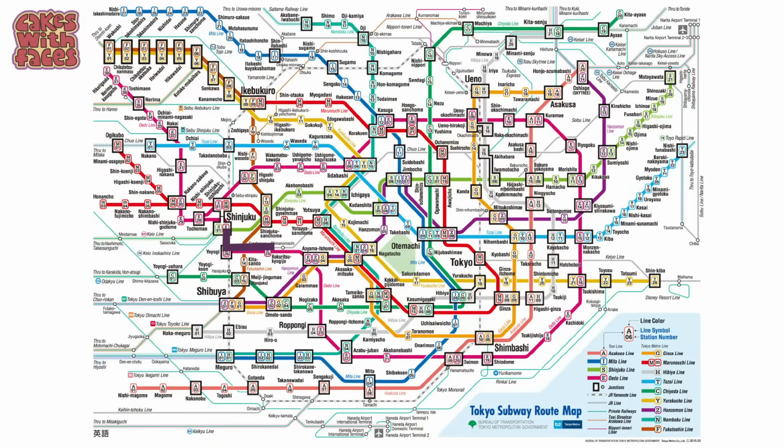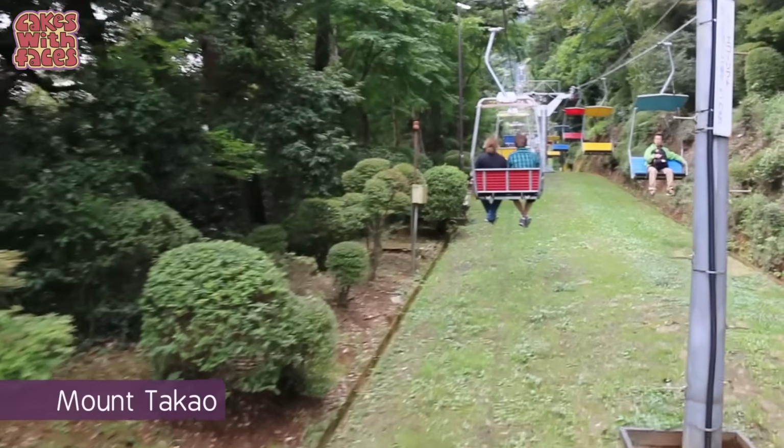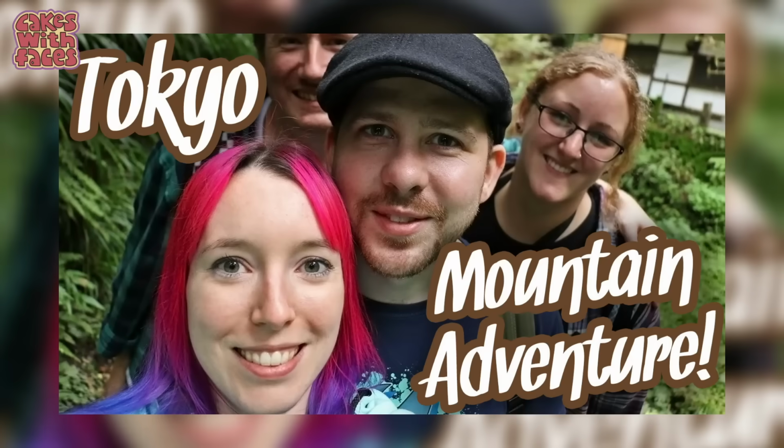Now, the Chuo line is my tip for the most overlooked train line in Tokyo. It's really thin on the metro map, so it's not that noticeable, but it's a quick way to get across the city between Tokyo Station and Shinjuku. And now you can do it in style in the green car if you want to for such a short trip. It also goes to Kichijoji and Mitaka for the Ghibli Museum and Mount Takao, which is a great day trip, only about an hour from Tokyo. I've got a video about it.